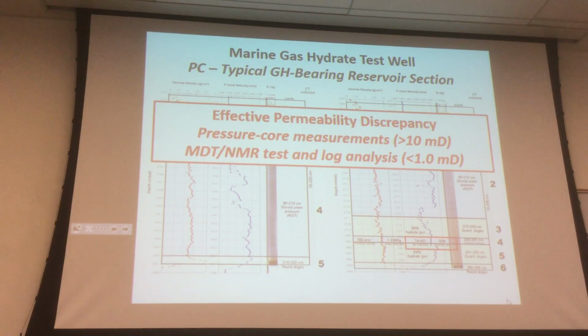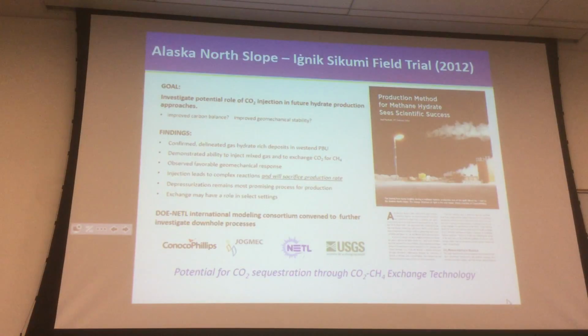So this is a big unknown, and we can speculate and talk more in the discussion part about where that comes from.